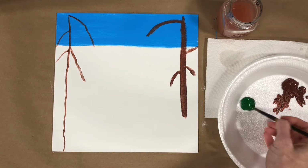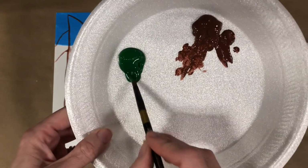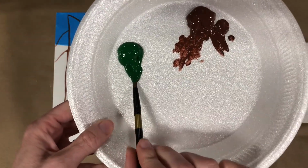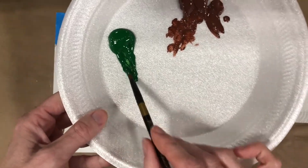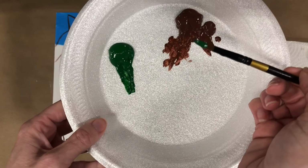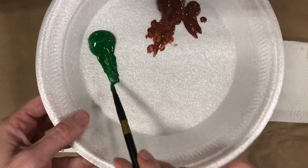So I'm gonna load my brush in the same manner. So I'm going to kind of rotate it as I go in, and I like to drag and pull at the same time. Okay, I'm not scooping to put a whole bunch on there like a spoon. I'm pulling and dragging with a little bit of a spin.